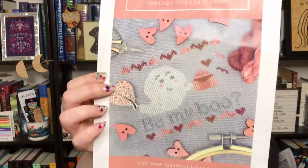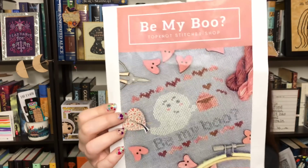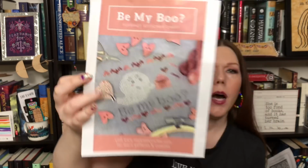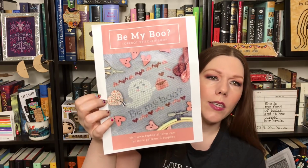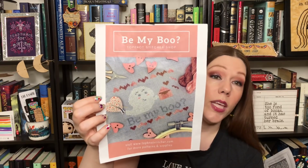then I finished a couple of other things. So I finished a pattern from Abby Top Knot Stitcher. It's called Be My Boo. It was a super fast stitch. You can get this over at topknotstitcher.com as a PDF. Obviously this was a Valentine's pattern, but I was not starting new things in January, February, or March. I couldn't start anything until April. So this was something I had wanted to start but couldn't. So I decided this would be a fun, quick little weekend project.